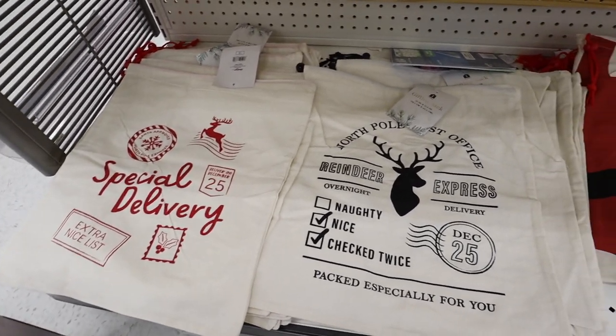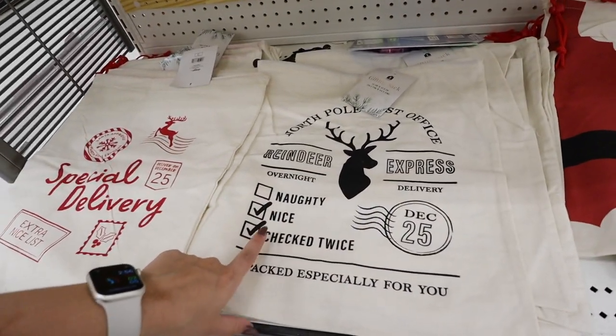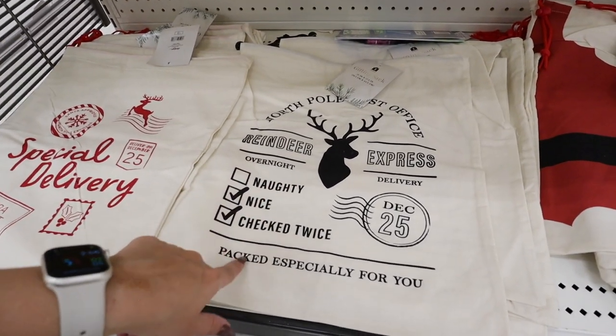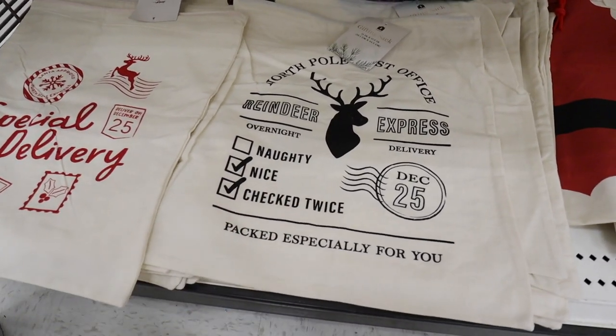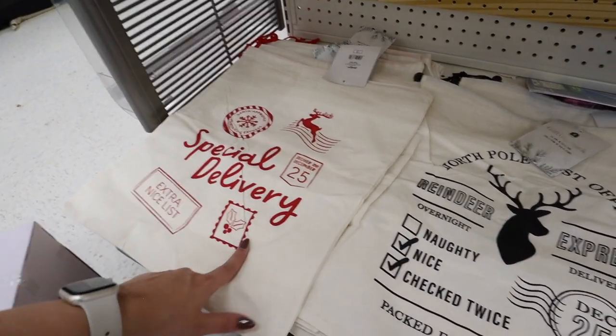Down here they have these $3 gifting sacks. These are really cute too. This one looks like Santa. This one has North Pole Post Office, Reindeer Express. So cute. Nice. Check twice. I love that. And then this one says Santa approved, special delivery, extra nice list.